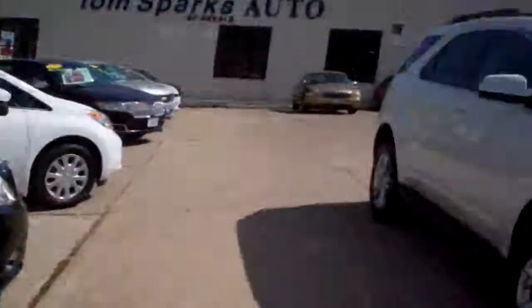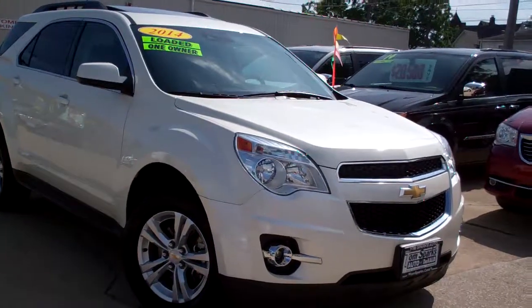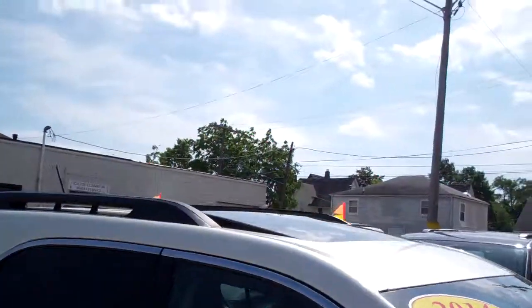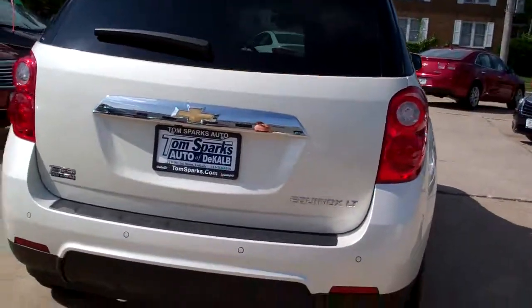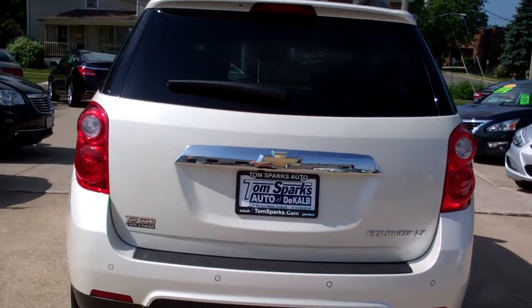Hey, check this one out. 2014 Chevy Equinox. Nice car, huh? White in color. It's like tri-coat, alloy wheels, privacy glass. You got a sunroof up on top. Really a clean car. LT edition. I think it's 2LT. Got rear backup sensors along with backup camera.